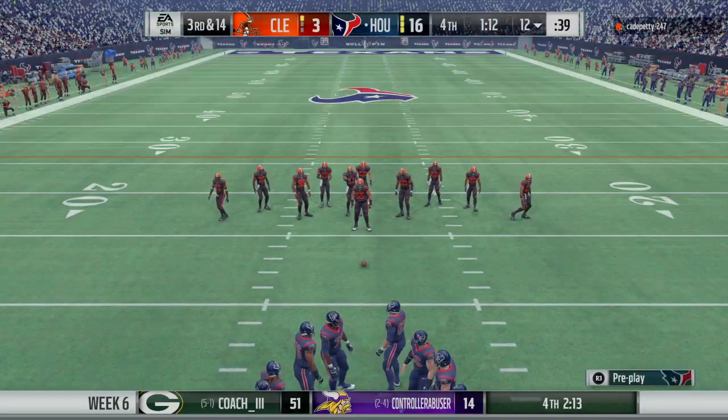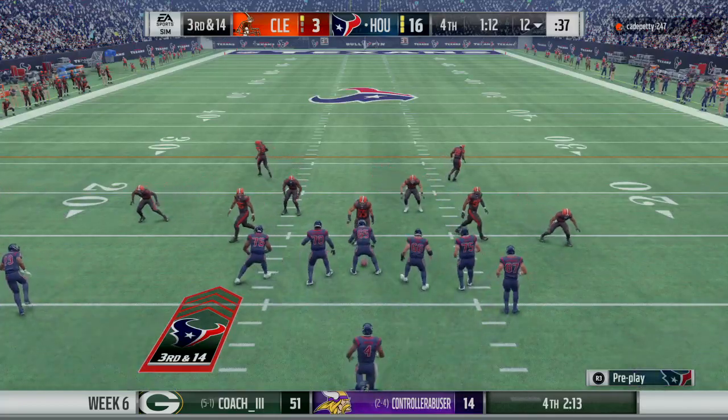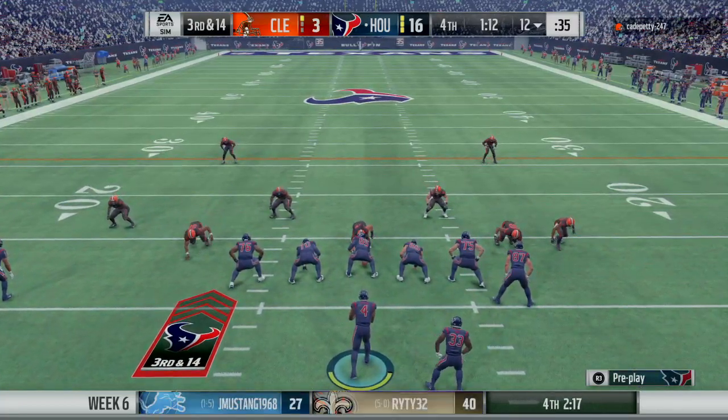The Texans on third down. They're right at about the league average, 40%, 4 for 10. This is 3rd and 14. Here we go.